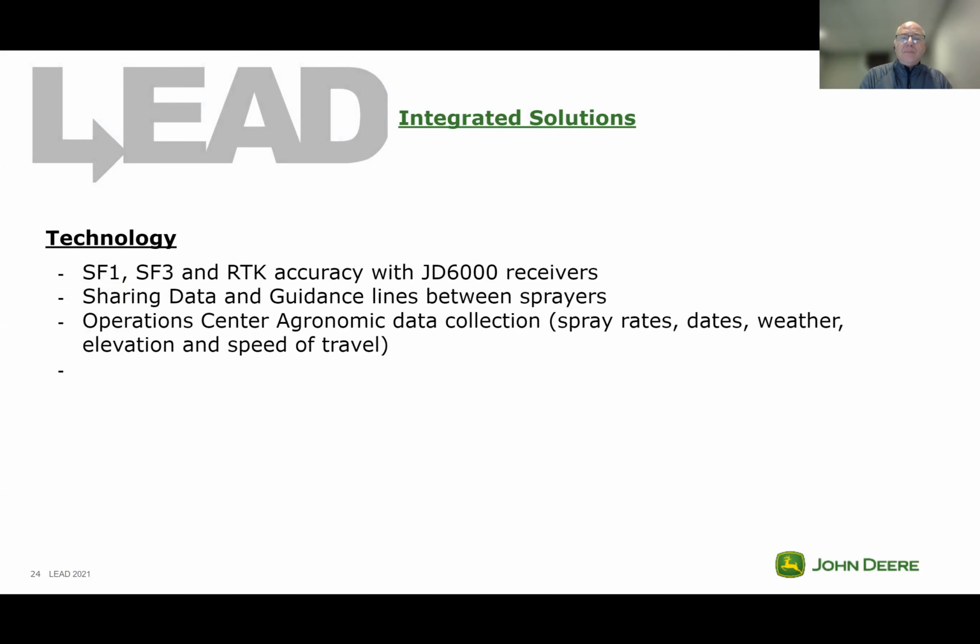And once again, sharing data between sprayers, we talked about that, and guidance lines. So when you pull in the field, you're sharing that exact guidance line. If you have SF3, you're right in the money all the time that way. And then Operations Center, agronomy, data collection, and spray. You can get spray rates and things like that showing up.